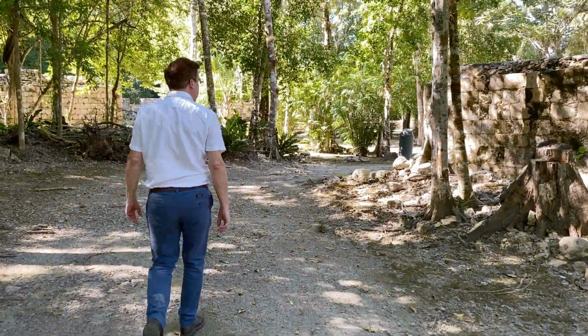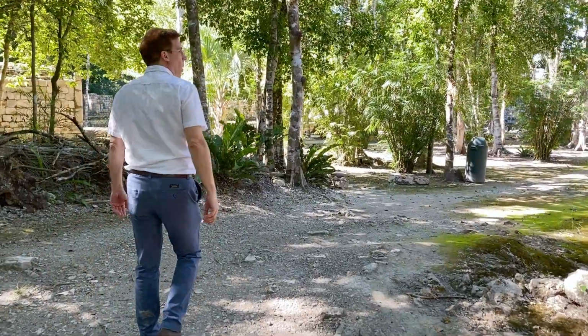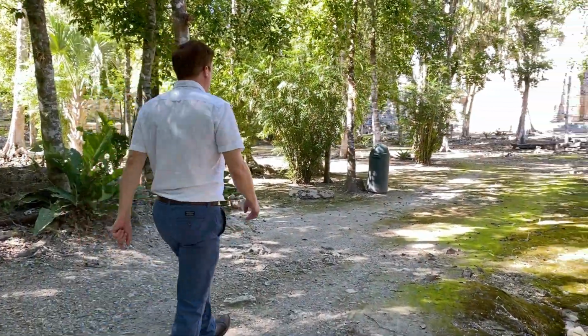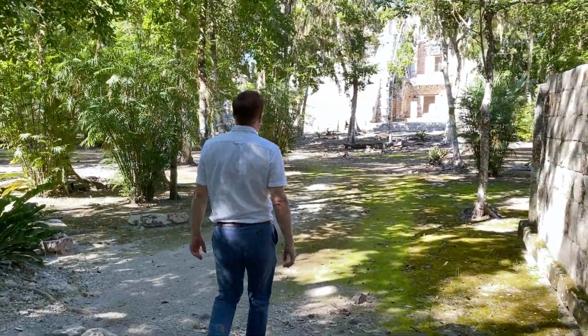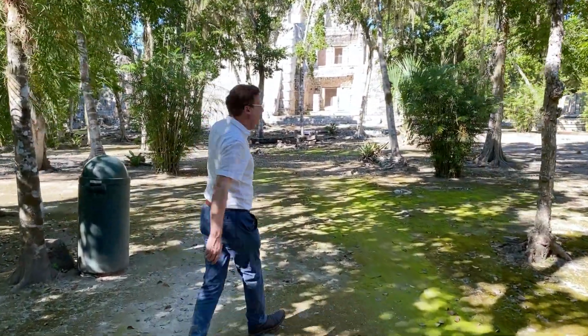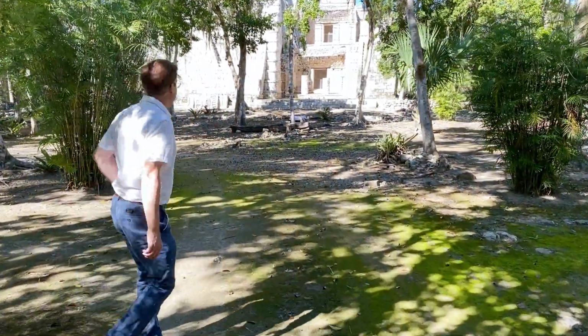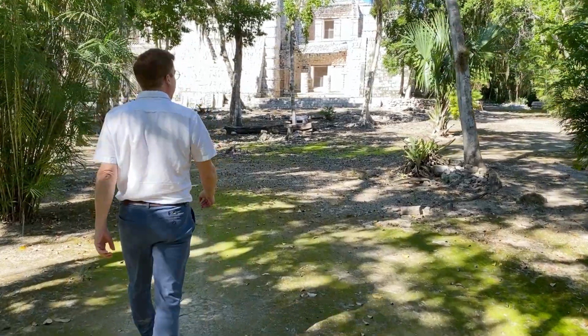But the most fabulous structure at Xtampak is the palace. It's about 50 feet tall, and unlike many of the larger Maya buildings, like for example the North Palace we just saw at Sayil, which were built in stages over time, this one appears to have been built all at once. It was planned as a multi-story structure from the beginning, and then it was made.